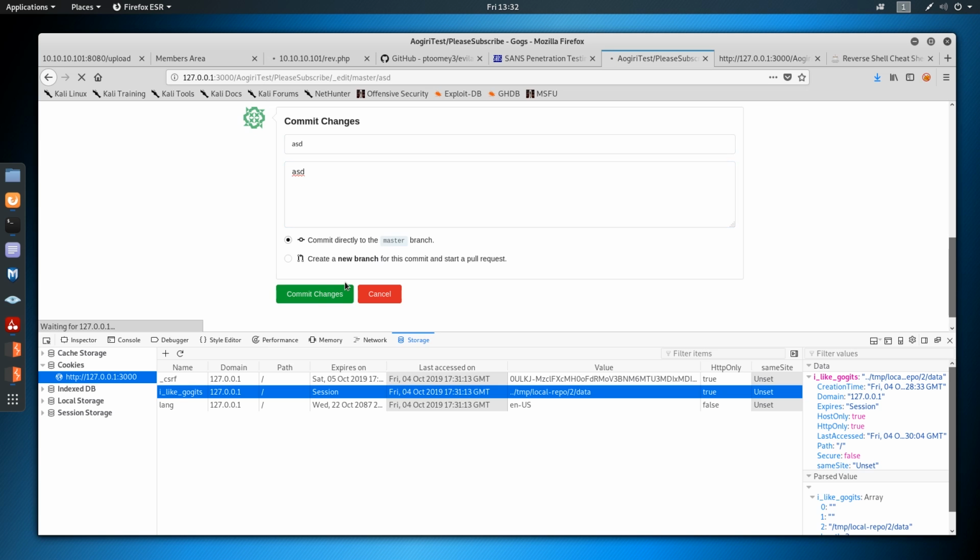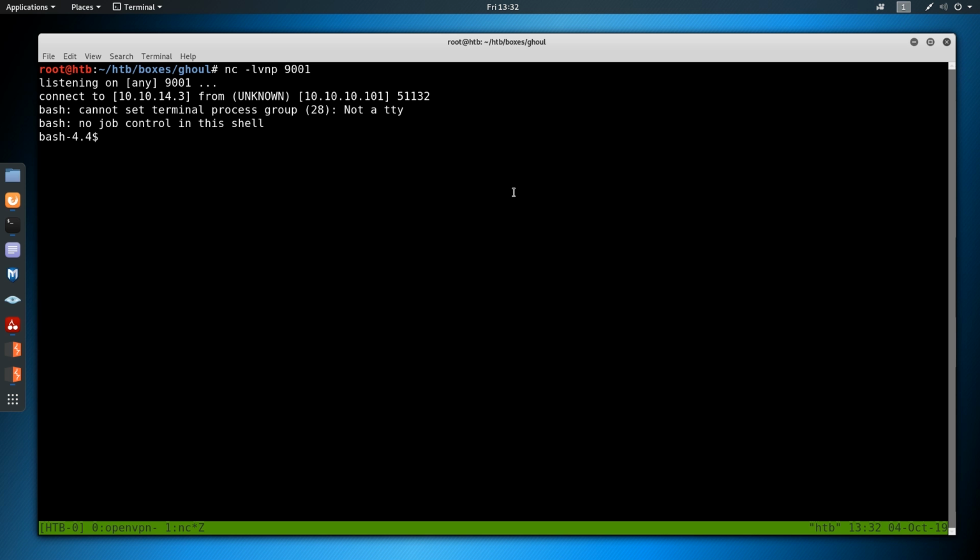Commit. It's not responding right away. That's a good sign, because we have a shell, so that won't finish until our shell dies.